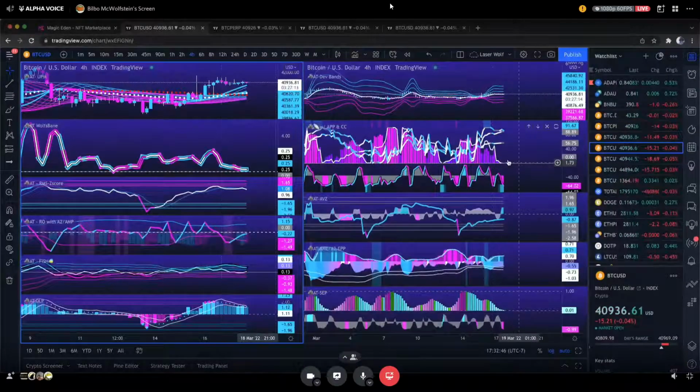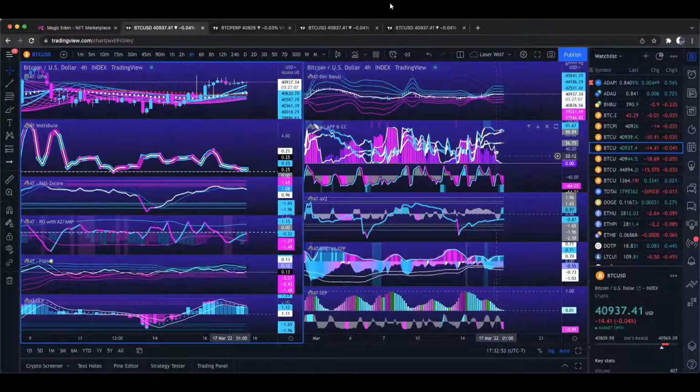Volatility is printing zeros on the 4-hour. That is at a 636 length. And this whole time, this contraction has been negatively correlated. So it's been going sideways to a little bit up, trying to push up. When you have contracting volatility negatively correlated, more times than not, that is going to expand positively correlated into a pump.